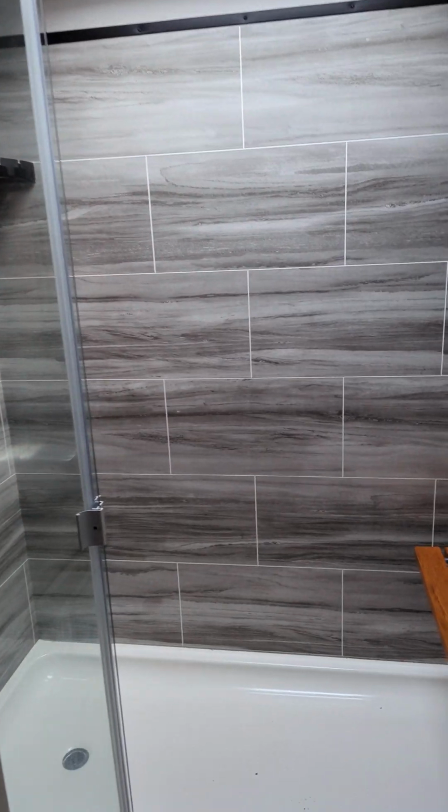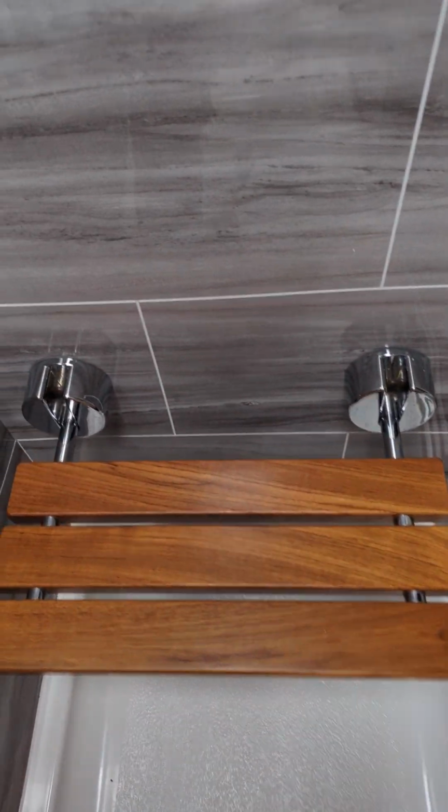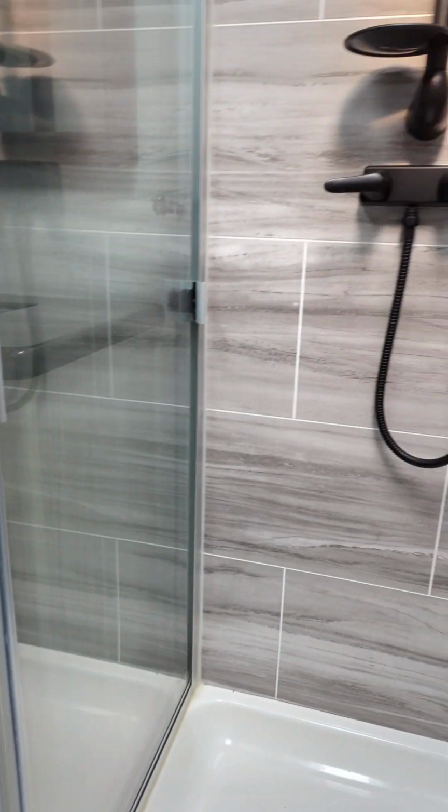Big old bathroom. Residential size step-in shower. It's like a 60-inch shower pan. Little seat action. Oh yeah, buddy.